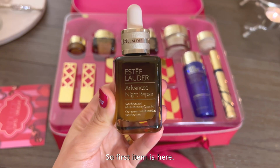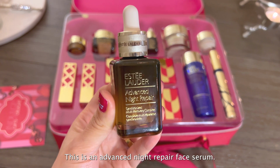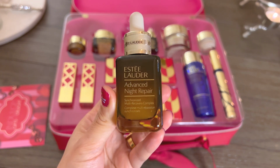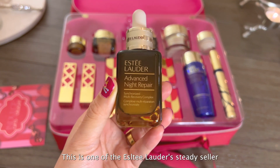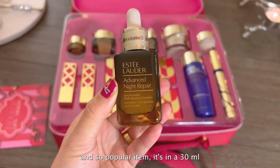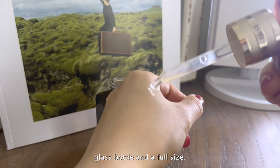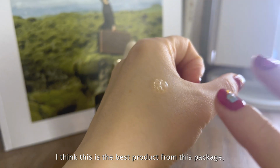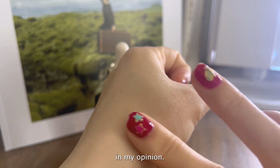The first item is here. This is the Advanced Night Repair Face Serum. This is one of the Estee Lauder steady sellers and a very popular item. It's in a 30ml glass bottle and a full size. I think this is the best product from this package, in my opinion.